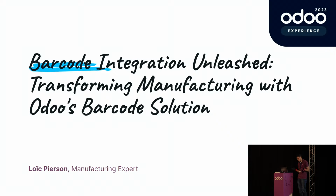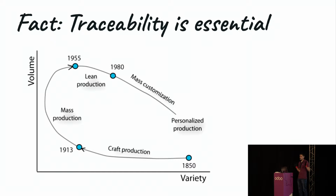And that means we are not aligned with the manufacturing trends. If we are thinking about the production industry, we are going in a way where we are doing more and more personalized products, customized products. But obviously, if we are talking about customization, we are talking also about component registration. So that means we need more traceability in comparison with the mass production.